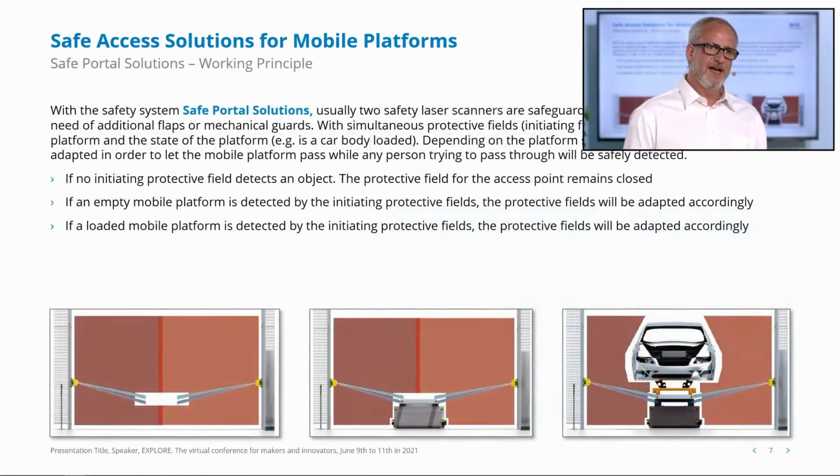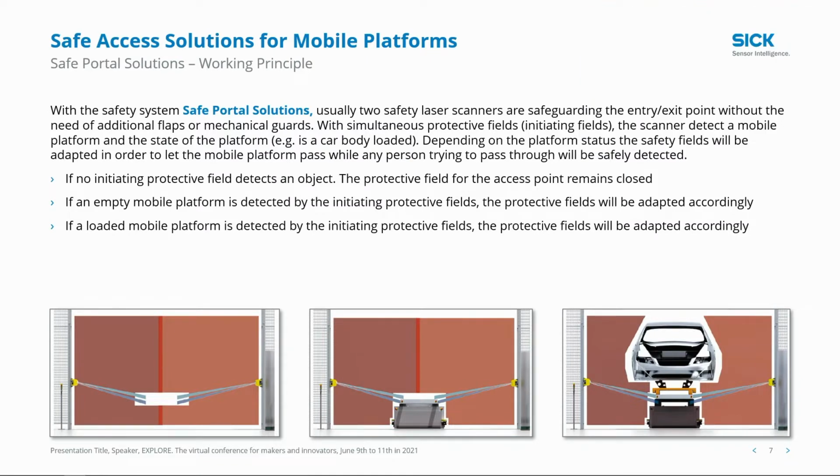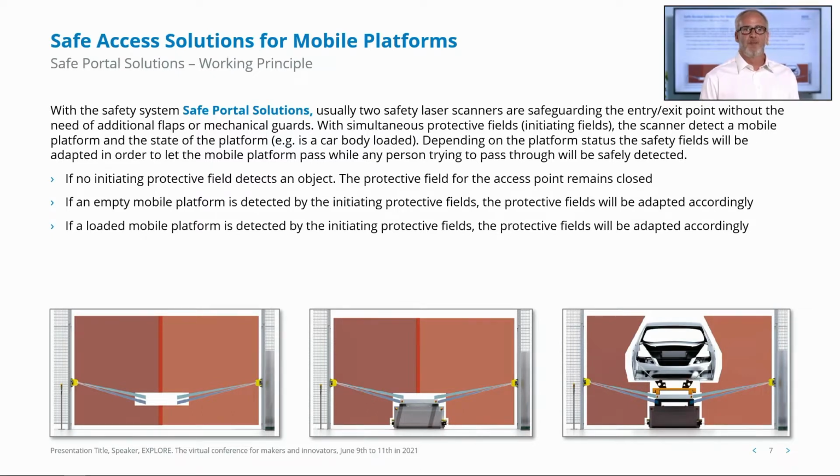Just to get it a little more clear, because you cannot see safety fields in our live demo, here a short introduction, how is Safe Portal working. We start on the left side. You see two vertical safety laser scanners mounted, and the red area is a safeguarded area, so no one can pass without being detected. And we have on each scanner two simultaneous safety fields detecting if a mobile platform is entering. In the middle picture you see when we detect an empty mobile platform, we open just a small hole in our protective fields to let that empty mobile platform pass through, of course in both directions.